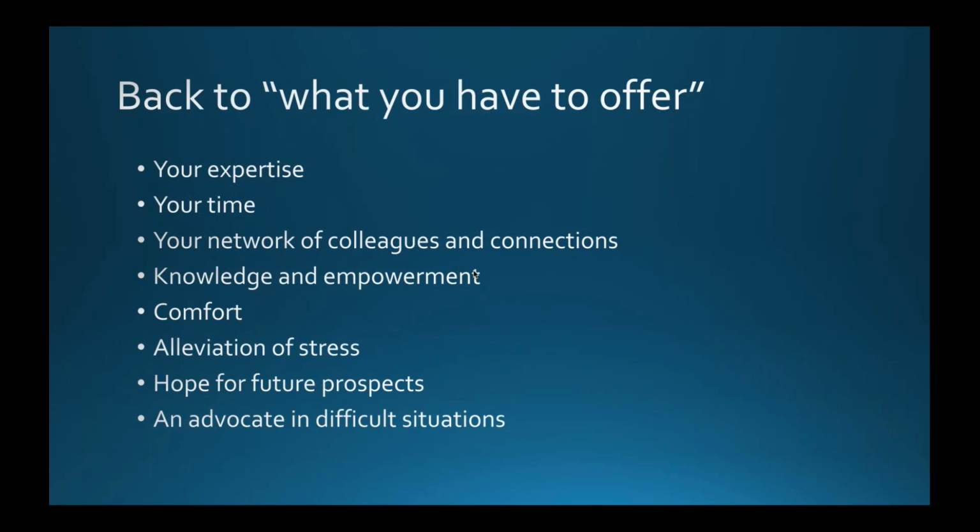And then finally, you provide an advocate in difficult situations, right? A simple example of that would be work that's done in the tax and audit space, and serving as an advocate for them there. But in reality, whether you're in tax, audit, accounting work, bookkeeping, payroll, whatever it might be, you are serving as an advocate. You are helping to make sure that they're able to get through whatever their definition of a difficult situation might be. So these are permanent.